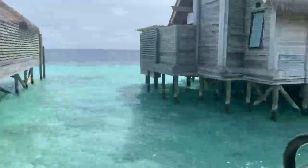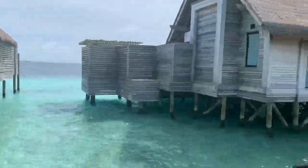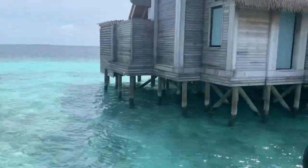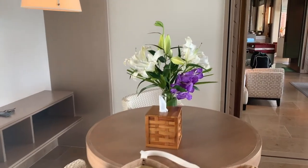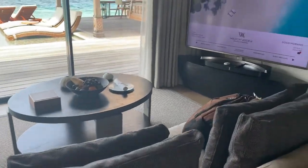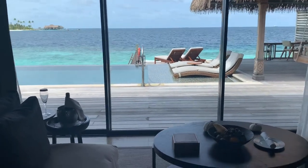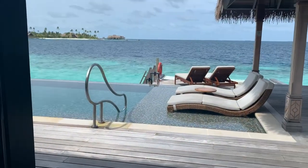The suites are very spacious here at Waldorf Astoria. You have a separate living space, a bedroom, and a bathroom with indoor, outdoor, and a bathtub, as well as your outdoor swing bed, a swing sofa, a sitting deck, a whole dining table, two chairs, two hammocks, direct access to the lagoon, and four sun loungers in the shade and also completely under the sun, and a massive outdoor private pool.